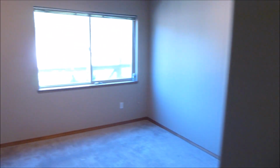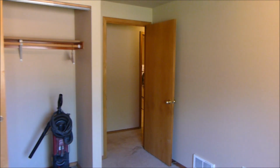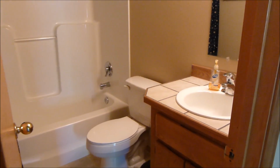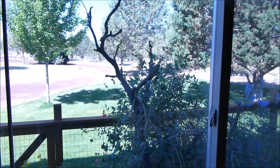Guest bedroom number 1 with a great view out into the yard. It's a spacious bedroom. The downstairs bathroom, guest bathroom that is, with tub shower combination. The second main floor guest, that is a queen size bed, illustrating the size of these bedrooms. Again, looking out into that beautiful yard. Great privacy in each of these bedrooms.